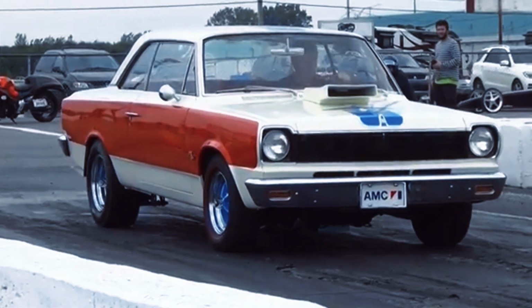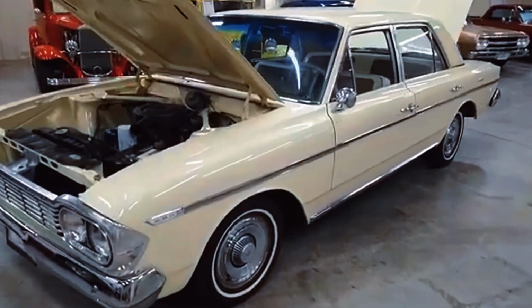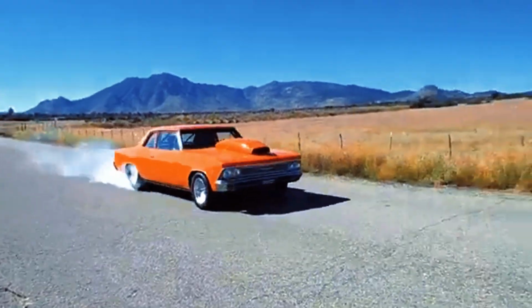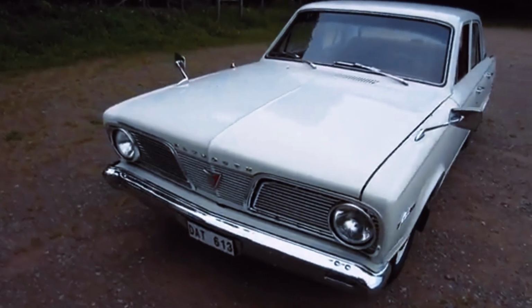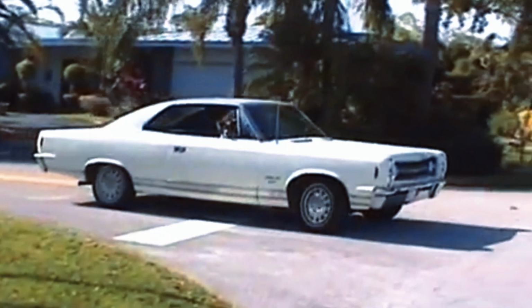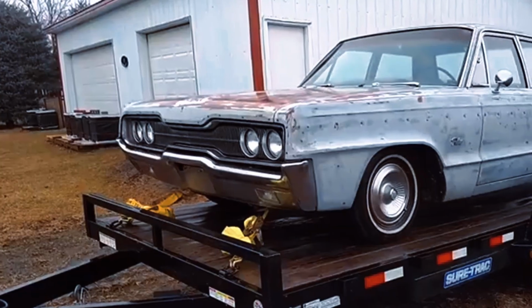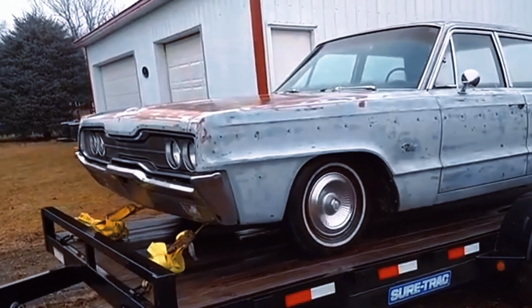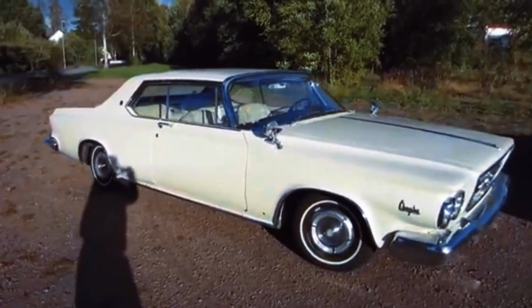The 1960s were a time of bold experimentation in the American automotive industry, leading to the creation of some truly iconic vehicles. However, not all innovations were successful. This chapter examines the 15 worst and stupidest American cars of the 1960s, highlighting those models that, due to design flaws, mechanical issues, or poor market reception, failed to leave a positive mark on automotive history.